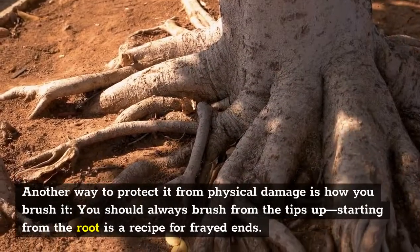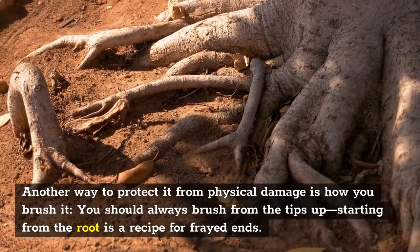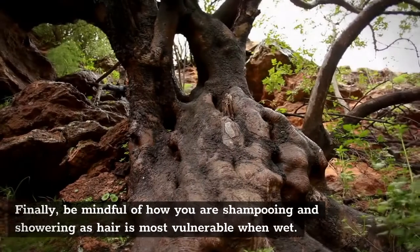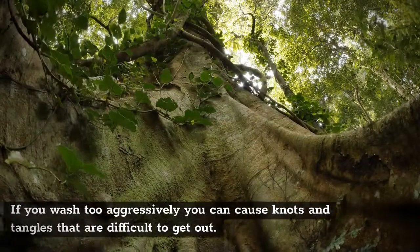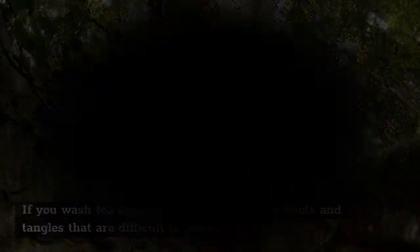Another way to protect it from physical damage is how you brush it. You should always brush from the tips up. Starting from the root is a recipe for frayed ends. Finally, be mindful of how you are shampooing and showering, as hair is most vulnerable when wet. If you wash too aggressively, you can cause knots and tangles that are difficult to get out.